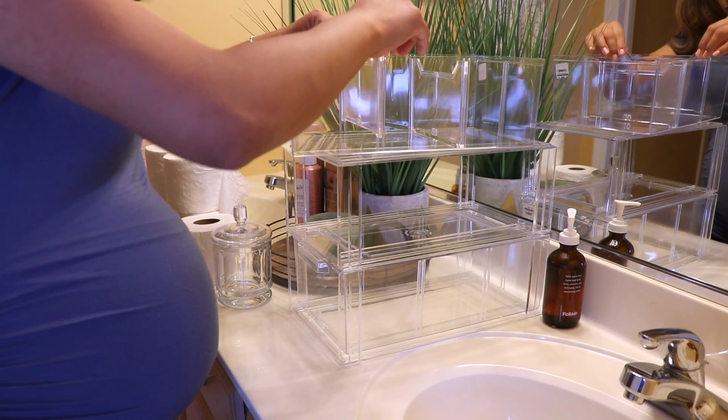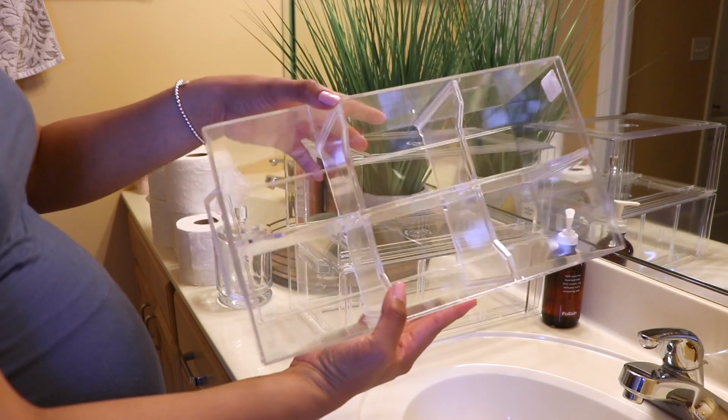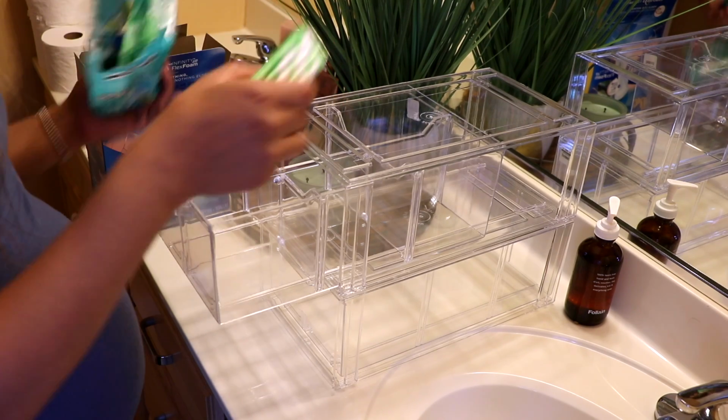because there are smaller ones that look very similar, and I wish I would have gotten these instead of the ones that I'm going to show you later on, because these you can fit dividers on and the other ones you can't. They don't make them for the smaller ones.